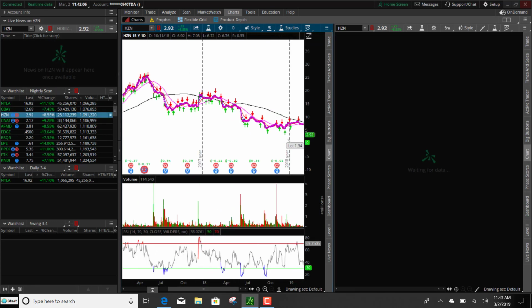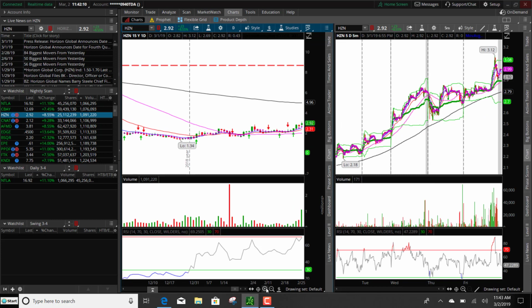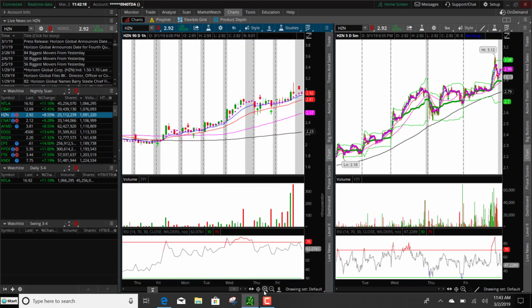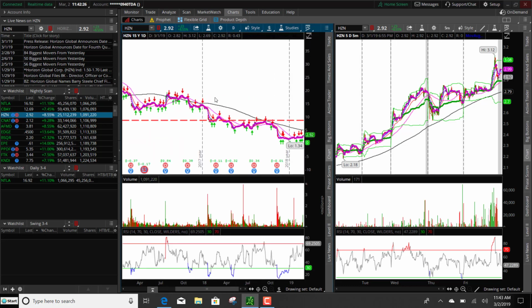So let's take a look at HZN. So this is sort of bull flagging. I don't like this FU pattern to end the day on Friday. Let's take a look at the hourly, see what the hourly shows us. And that's an evening star. So I would want to just wait to see what direction it picked Monday before I'd put it on.